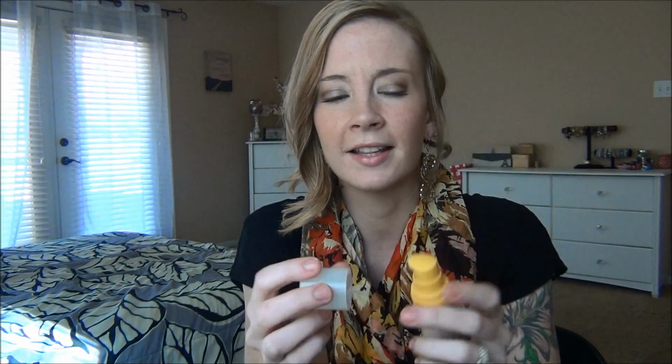It comes in this pump, and it's kind of a clear color you can see inside there. So I love, that has to be my favorite primer that I was using this past year. Then for face, I have quite a few.